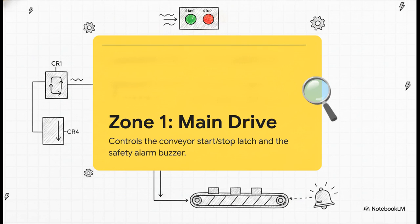And right below that, that's the alarm logic. If the conveyor's off, it explicitly commands the CR4 alarm buzzer to turn on.